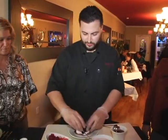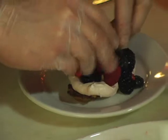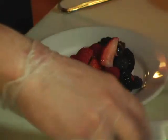Just load up some of these fresh berries all over the place. That looks so yummy. It doesn't have to be pretty. If you have time and want to make it look good, you can make it look good.